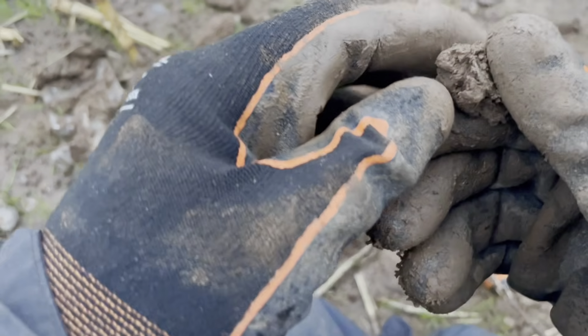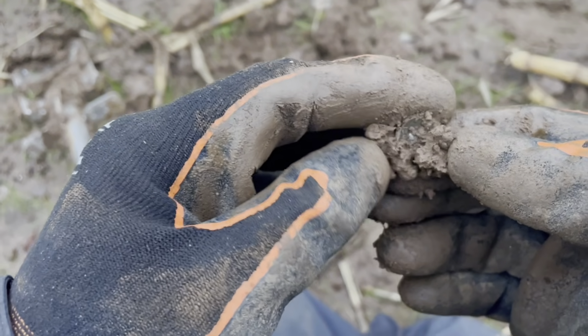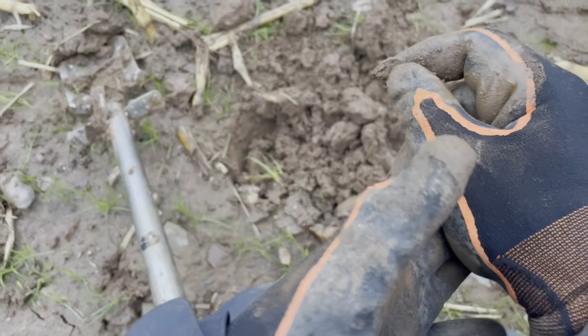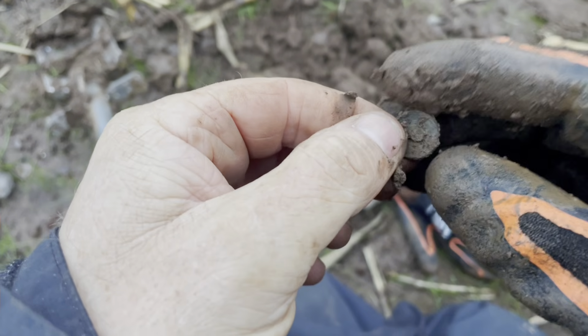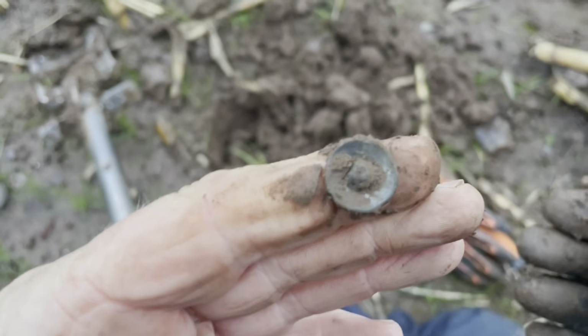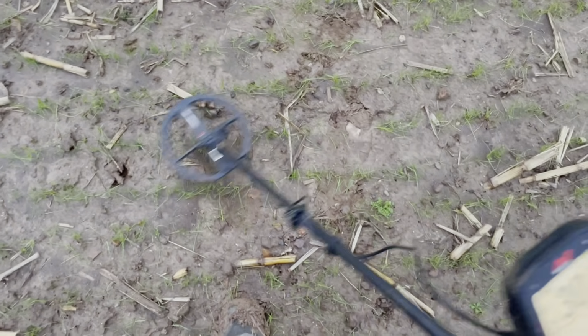What's this then? Oh, I got something. Another button. I think if it is a button, I've had 2 or 3 buttons on this, and I'm trying to sort of get on some sort of track and stay on it because there seems to be a few hot spots. Yep, another button. Well, looking for another live dig here.